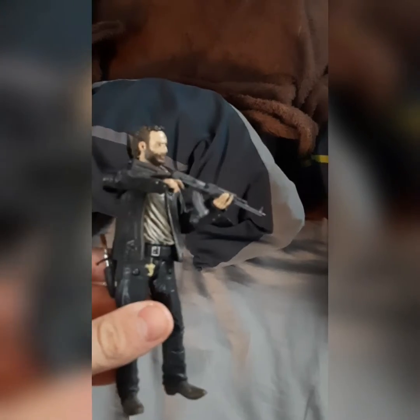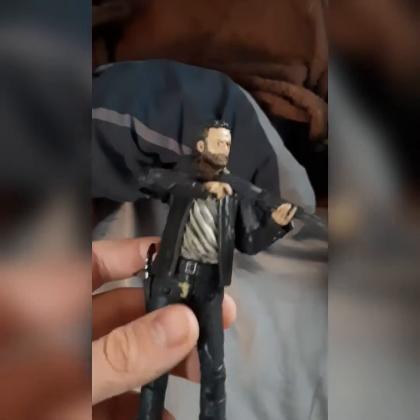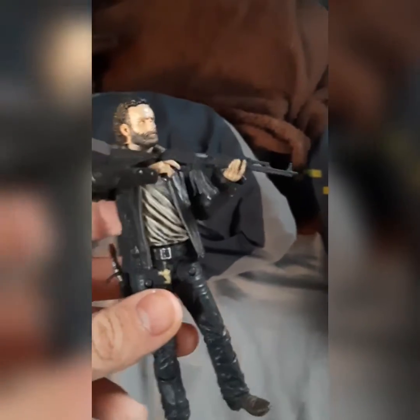Alright guys, so now that I've shown you my entire collection, I'm gonna go over my top 5 favorite things from it. So number 5 is this Rick action figure, because he's just a really cool figure, and this was like his best form on the TV show. Ignore that there, his leg broke and I had to glue it back on. I was pretty upset about it.